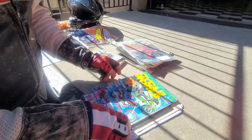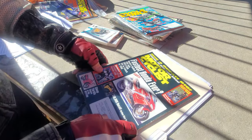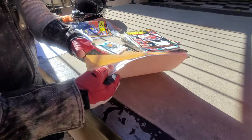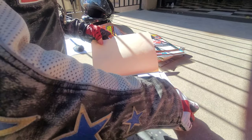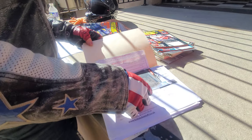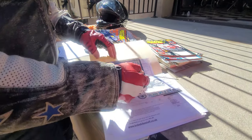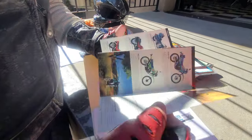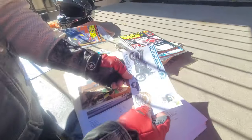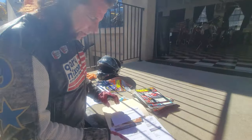You can read about it. The Cycle World printout with the GPZ 1100 on the front cover, and the Motorcyclist GPZ 1100 on the front cover. Guys, full document, full provenance. I've got the previous registration. I've got extra GPZ decals. It even has the parts fiche from Kawasaki with every part number you can possibly get on it. And the 1995 full street catalog featuring the GPZ 1100. Also the Hall of Fame inductee package with the GPZ 1100 1995 in there.